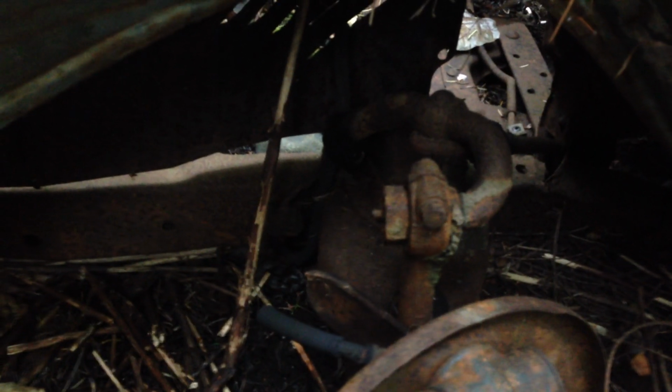Interesting, it's all twisted from the roll. But this had upper A-arms in the front here, and kind of, yeah, it's hard to see. It looks like it had a lower A-arm, so it was independent front suspension on it, which may have been common back then, I don't know.